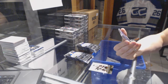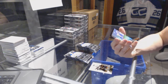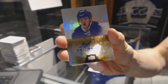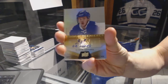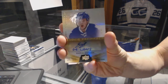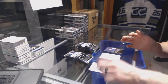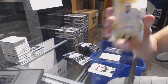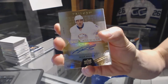To box three. All right, we've got a level three rookie autograph with inscription, number 26 of 49 for the Toronto Maple Leafs, Kasperi Kapanen. 26 of 49 for the Leafs. Sweet. Level 2 rookie autograph, number to 275 for the New York Islanders, Ryan Pulock.